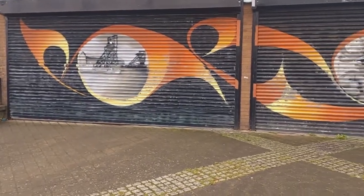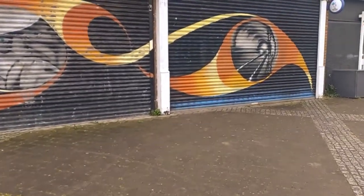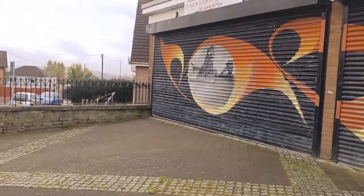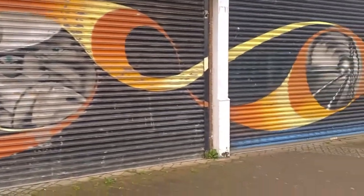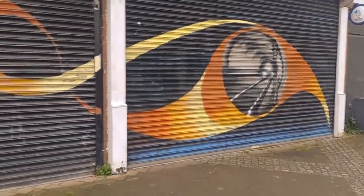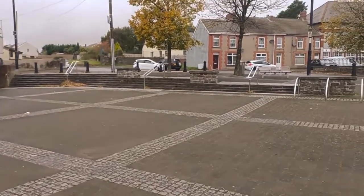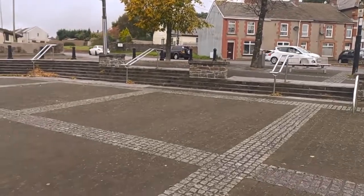I think this alone on the shop shutters sums up Gelligaer, because it was part of the Penallta Colliery. See, that one is a mining shaft, that is a face of a miner, and that is the wheels at Penallta Colliery. So you think this area is about the Roman forts? It's definitely not, because I wouldn't be surprised if the Roman forts were forgotten in time until probably the 1800s, when excavation jobs started, when they started uncovering forts like Caerleon and all that.